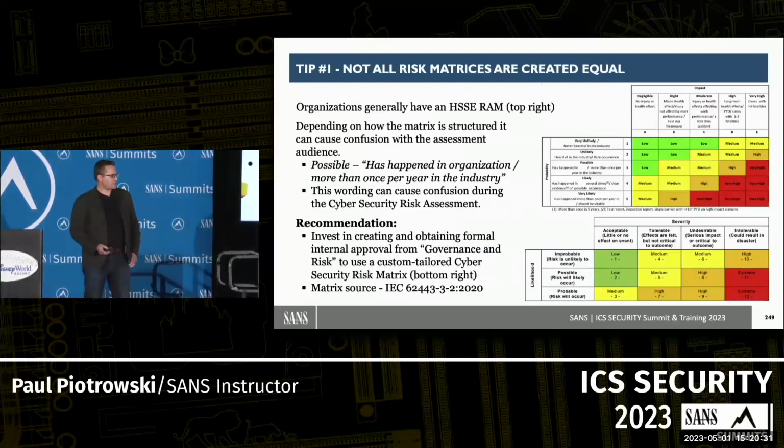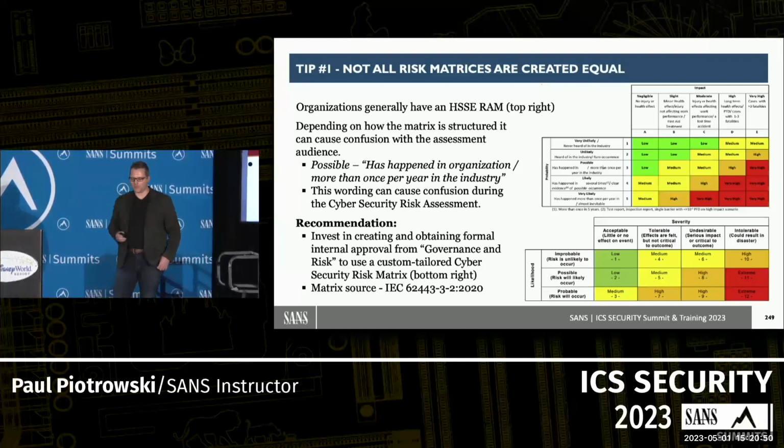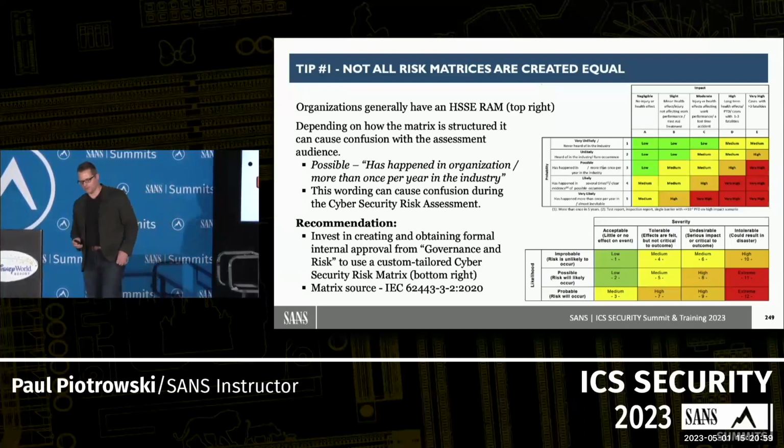All right, so tip number one: all matrices are not created equal, right? When you go to a mature organization, they will most likely have a risk assessment matrix that goes into the HSSE or PAIR, right? People, environment, asset, reputation. They have identified what is acceptable in the organization, and red is bad, green is acceptable, and the like.